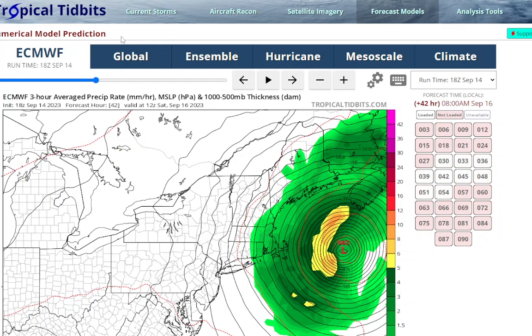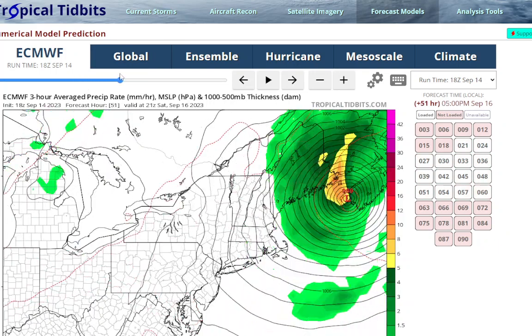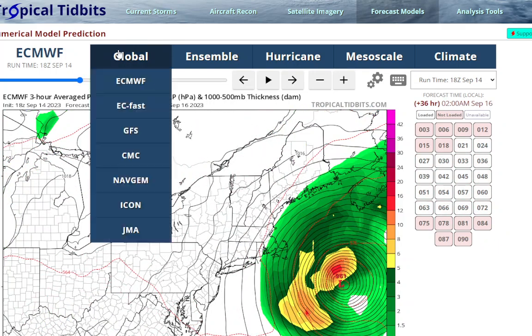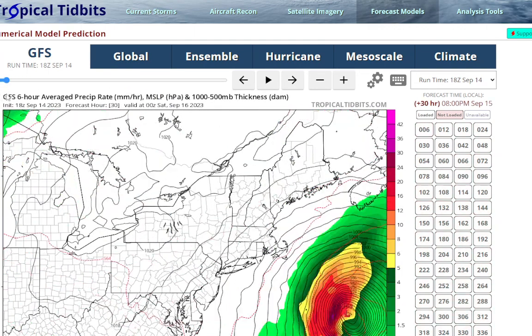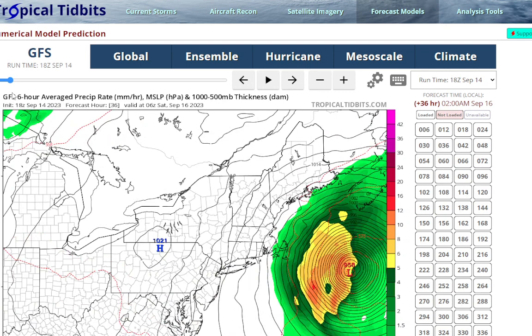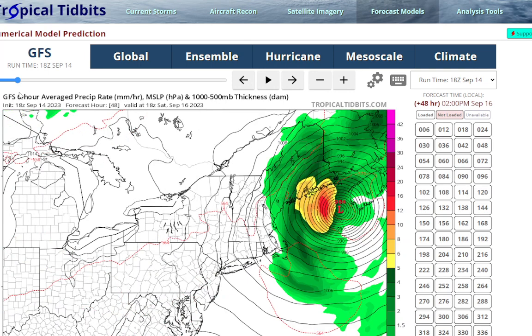Let's look at the European. The Euro is not doing that anymore, so it's pretty much following the GFS. So what did I tell you? That's why I stick with the GFS. It has had a better track record, for those people who were freaking out over the European steering it into us. I knew that wasn't going to happen.